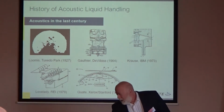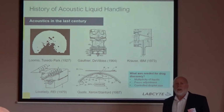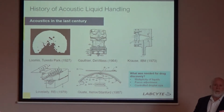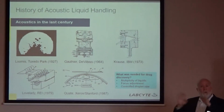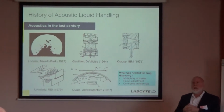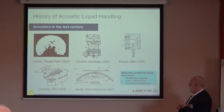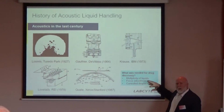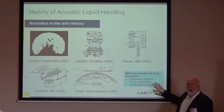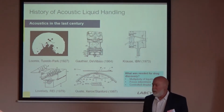But back in 2000, one of the things that we realized is, this actually might be more useful if we could add some intelligence to the system, so we could use the acoustics not just as a motive force to eject the liquid, but what if we could use it to figure out what the liquid was? We could actually make something that was smart enough to deal with multiple liquids. We could adjust the focus so that we could use a lot of the liquid rather than just what was in the narrow focal zone. And we could also control drop size. By having a conversation with the material acoustically, we could fix all that.